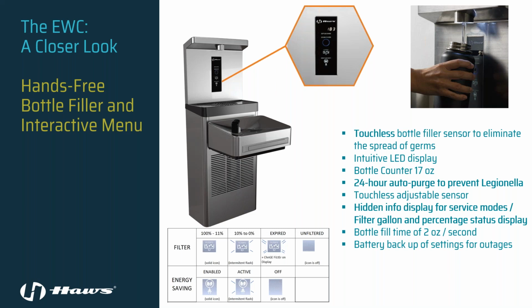And I think that's very unique to our product and very modern in what a lot of people are looking for. We're trying to build more energy efficient and LEED type buildings. The hidden info display will also, as you go through the programming, let you know where the filter status is at. So if you wanted to check that every couple months and make sure you're prepared and you've got your filter, that's something you can do as well.